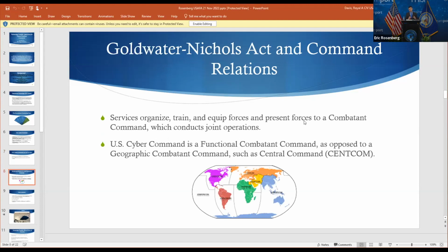So Goldwater-Nichols was an act in the 80s, and it established the command structure that we have today. So the services provide these forces to the combatant commands. I think one of the most well-known combatant commands is Central Command, CENTCOM. It covers all operations occurring from Afghanistan to Egypt. Most operations that occur within that area of responsibility, AOR, are under the authority of the commander of US CENTCOM. And then you also have EUCOM that handles most operations in the European area of operations. But then you have functional combatant commands.